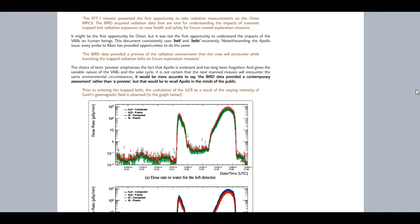It might be the first opportunity for Orion, but it was not the first opportunity to understand the impacts of the VABs on human beings. The document is describing the belts incorrectly. Notwithstanding the Apollo issue, every probe to Mars has provided opportunities to do the same.